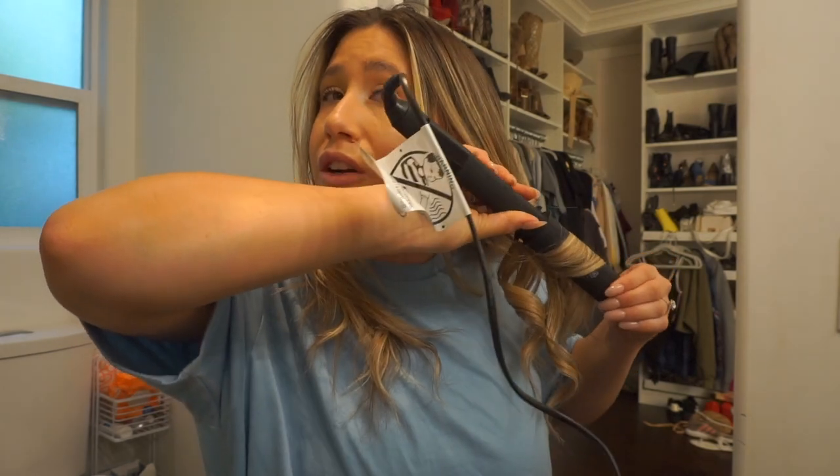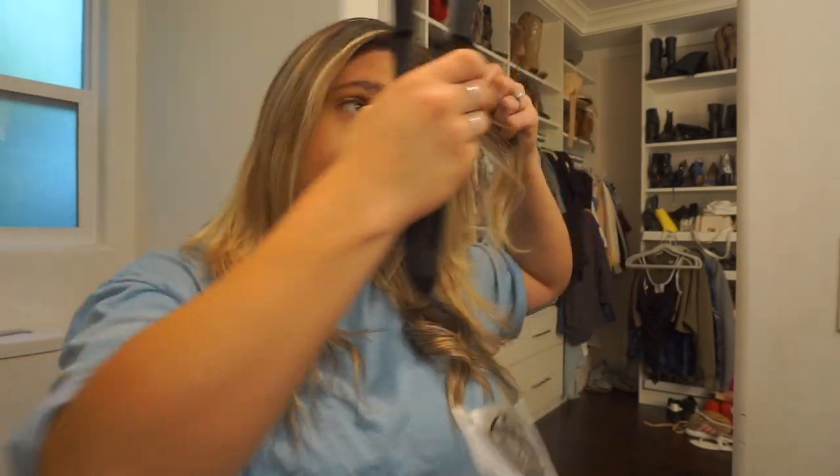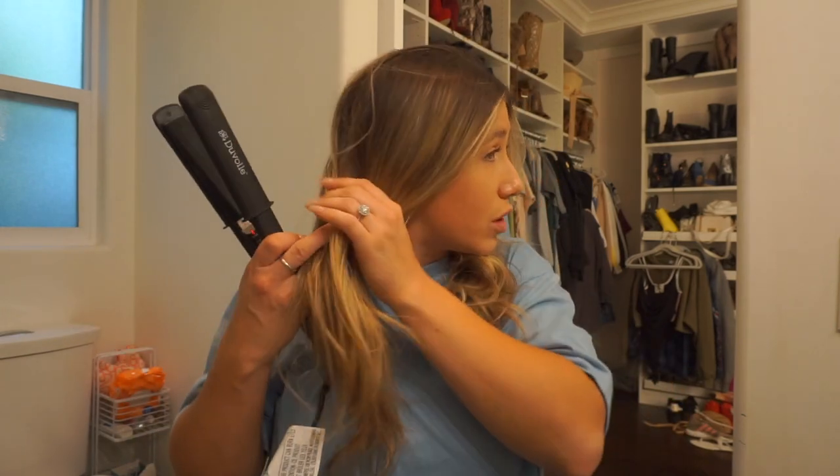My hair is already straight, but I actually like the look of the straightener curling my hair instead of a curler, I guess you could say. I feel like it's a little bit looser and natural. This has been up all day, but I just want a little bit of a wave because I'm gonna do my hair in different styles for the video. So I just want to give it some sort of body.